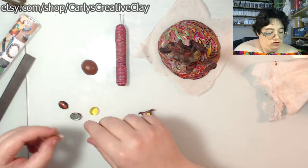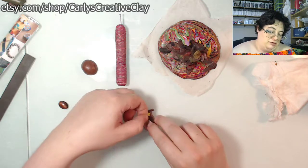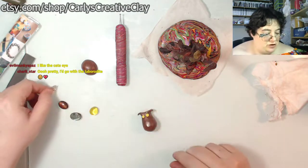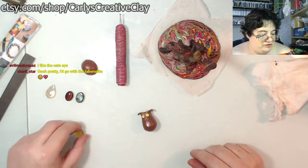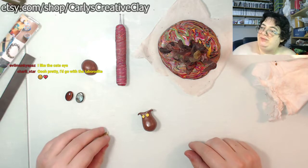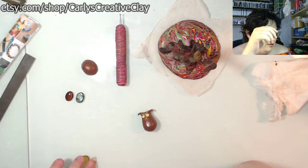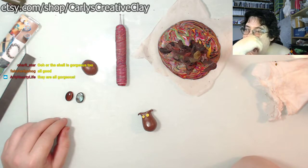Say shell. What I'll do with the shell is I'd mount the beak on that top bit there, so it will vanish that bit. Little Monkey says so they're like the cat's eye. Charlie Star says, "Ooh, pretty. I'd go with the labradorite." Right, so with cat's eye, labradorite, Artie Hearty Life or Gina, can you, Fairy Hedgehog rather, can you vote either cat's eye or labradorite for the stomach, please? I need a decider. Charlie Star says, "All the shell is gorgeous too." Fairy Hedgehog says they're all good, and Artie Hearty Life says they're all gorgeous.